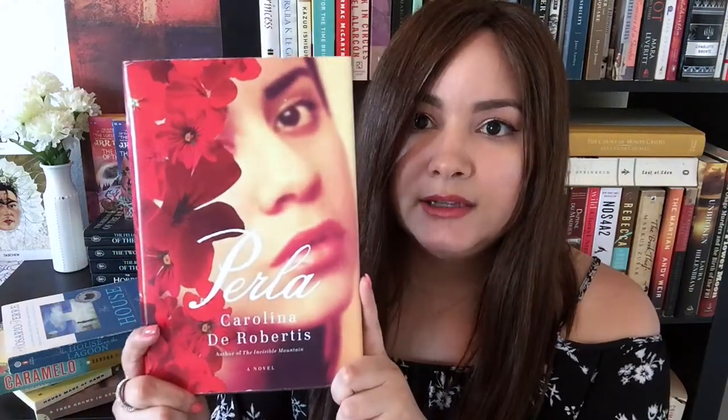The next one that I have here was such a great and exciting find for me because I recently did a video on books by Latin authors that are on my radar, and this book happened to be one of those books. So this is Perla by Carolina de Robertis, and it's this beautiful edition. I picked this up at Goodwill as well.